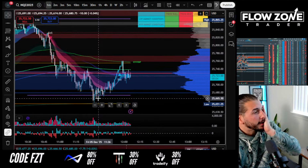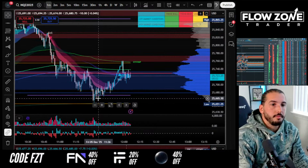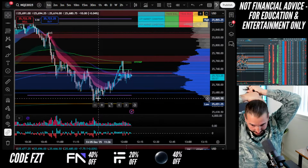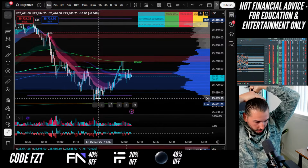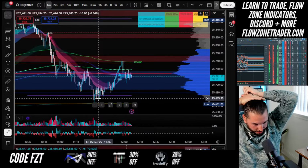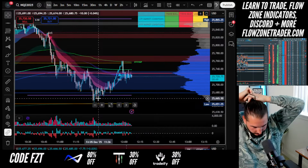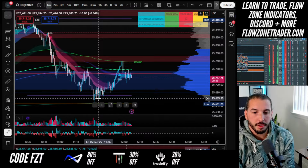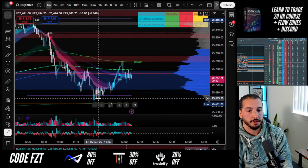Do I ever use MACD or RSI? I don't. I'm not against using it, but if you were going to use it, I'd use it on the higher time frames, and I'd be looking for divergences. So if you were going to use RSI on a higher time frame and you could see a divergence there, it'd be interesting.